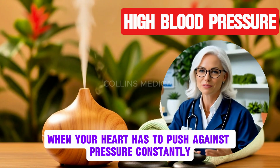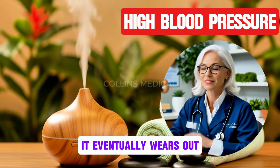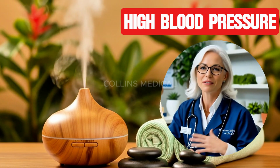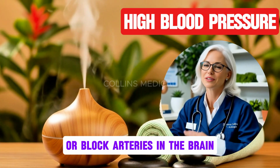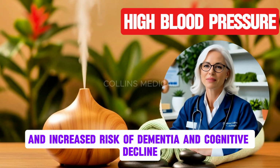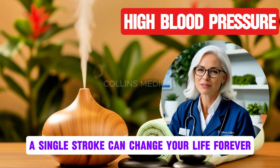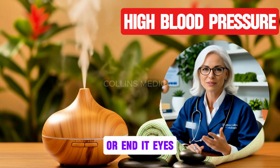When your heart has to push against pressure constantly, it eventually wears out. Brain, stroke, and cognitive decline. Elevated pressure can rupture or block arteries in the brain, leading to stroke, memory loss, and increased risk of dementia and cognitive decline. A single stroke can change your life forever, or end it.